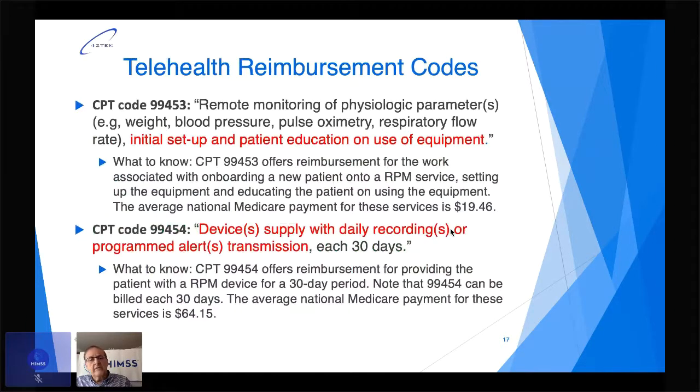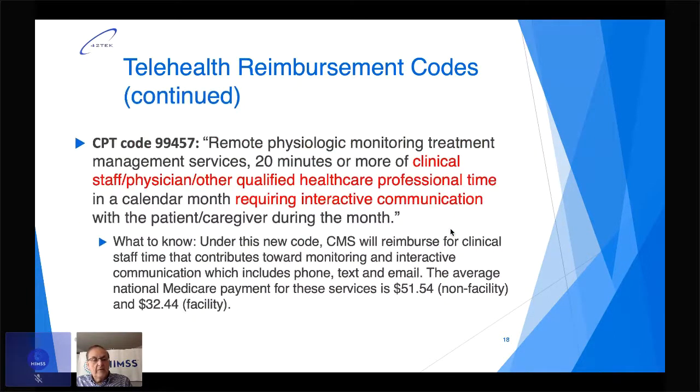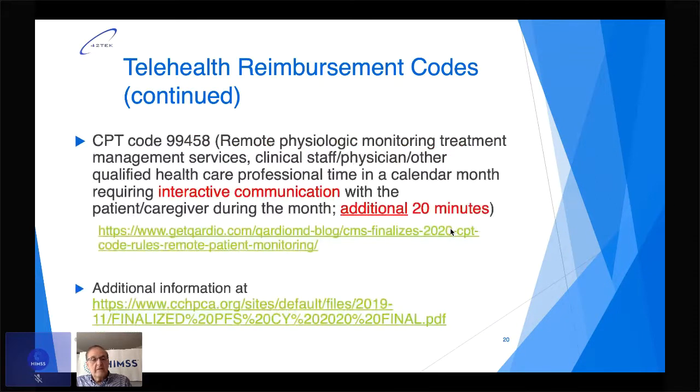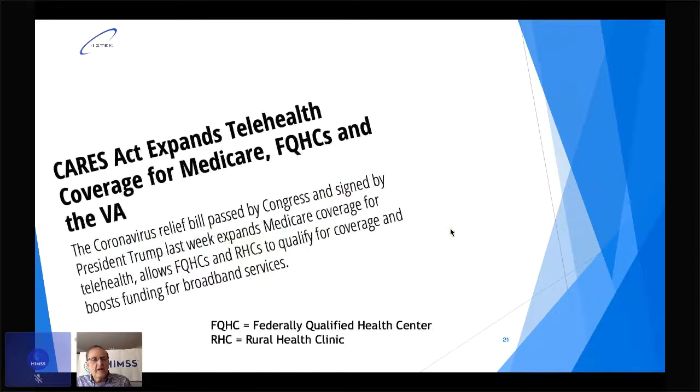I'll go very quickly through the list of reimbursement codes. You'll be able to get some of this information later. So it's not only setting up the equipment, doing the data recording, having the doctor or other staff spend time on interpreting it and communicating with the patient. Certainly collecting that data and going over it. And then they even have a code for some additional time if it's complicated. And just recently, you may have heard about the CARES Act.